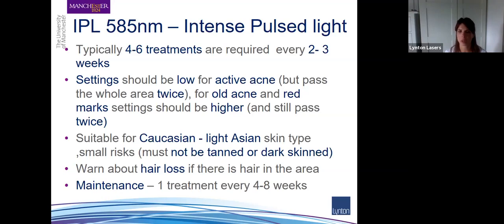We talked about skin type suitability, so we said up to a light Asian skin type. Obviously, people must not be tanned. It's really important. So one thing when we reopen our clinic is that we are checking with everybody that they are not tanned, because the weather has been nice recently. And lastly, and this is the same for every treatment you will do for acne, they need to think about maintenance. Be it LED lights or IPL, maintenance probably will be required. Time will tell with this. We have to wait and see.